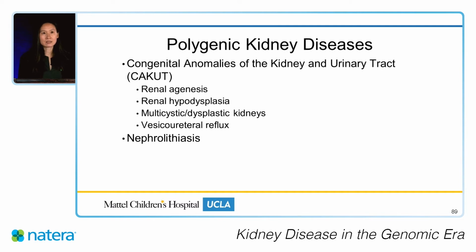So polygenic diseases, on the other side of the spectrum, are characterized by a weak genotype to phenotype correlation. These diseases usually manifest in adulthood and have a weak heritability pattern, which is really subject to modification through environmental factors. So CACIT, the congenital anomalies of the kidney and urinary tract, I had mentioned earlier, can be caused by a monogenic cause, but it can also be part of a syndrome, and it can also be thought to have many different genes, and the environment can also impact the development of CACIT. I just listed a little bit the different types of CACIT that I'm talking about: renal agenesis, hypoplasia, cystic dysplastic kidneys, and vesicoureteral reflux.